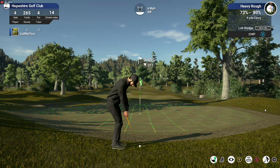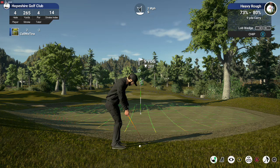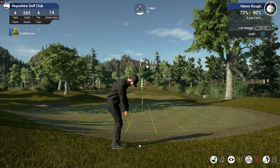We're going to chip it. And a couple things to keep in mind. First off, the pin is 2 feet below. Now, because we're in the heavy rough, it's only going to go 73 to 80% of how far it's going to go. So even if I hit it full power, it's only going to get to maybe like there. But the pin's 2 feet below, so it'll probably roll a little bit more. So let's do that. And we're just going to hit it, and hopefully I'll get some roll.